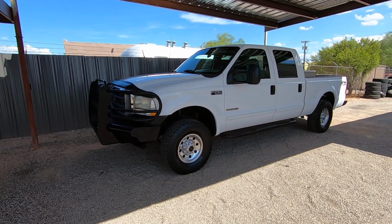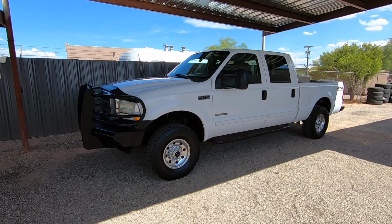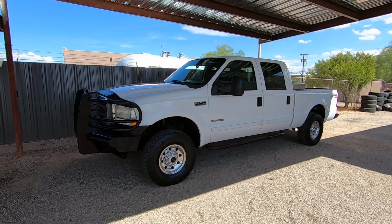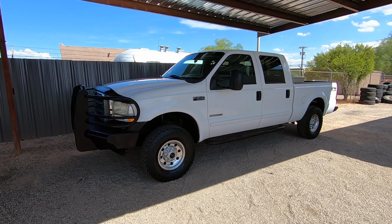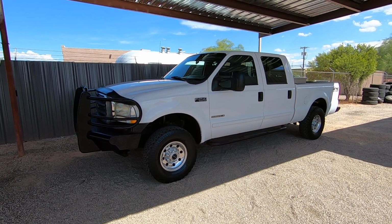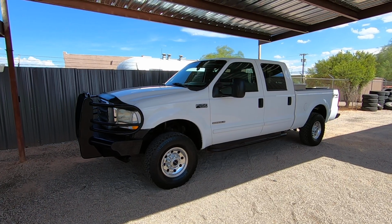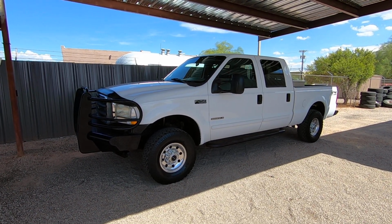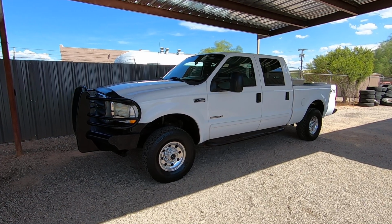We're selling this truck. It's a 2002 Ford F250 crew cab short bed. It's a 7.3 turbo diesel. It's four-wheel drive. It's an XLT, which is cloth. It was purchased directly from the online car dealer Vroom out of Houston, Texas. Has 230,010 miles. It is a clear title, obviously.